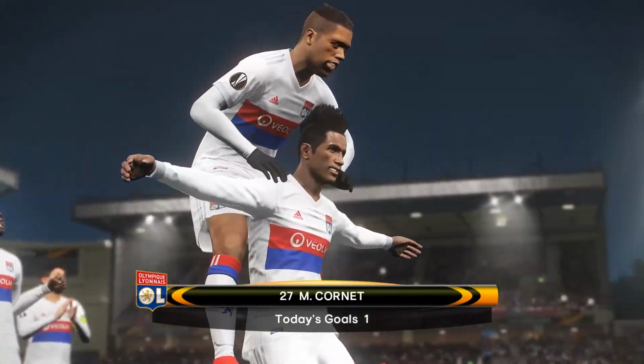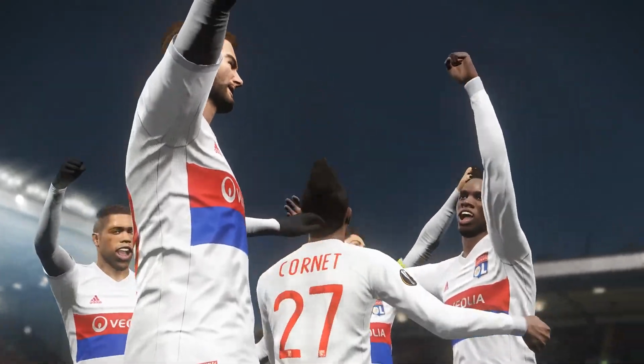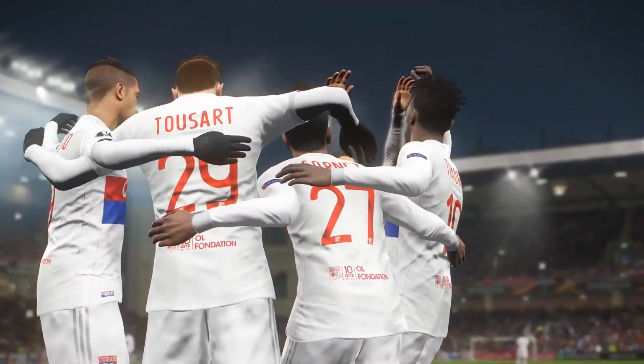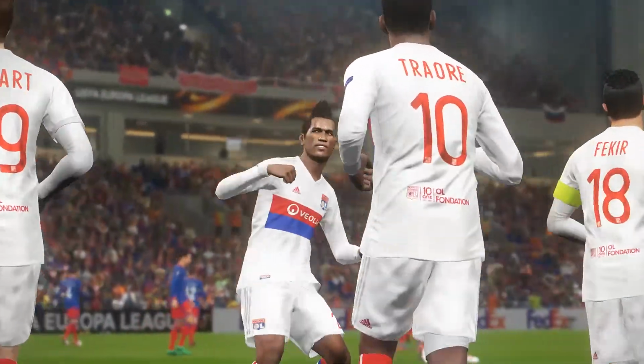Perfect placement, the one place the keeper couldn't reach. Now that's what I call finishing, right in the corner. He knew instinctively who was where and didn't need to waste any time weighing things up. That's a cracking goal.